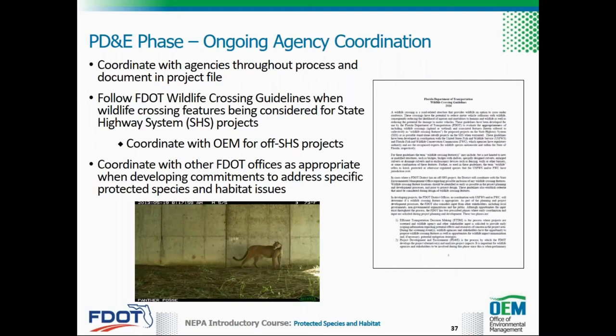When wildlife crossing features are being considered, follow the FDOT Wildlife Crossing Guidelines, which can be found on OEM's resource website. A link to this website can be found on the resources page of the CBT. These guidelines were developed in coordination with the U.S. Fish and Wildlife Service and FWC.